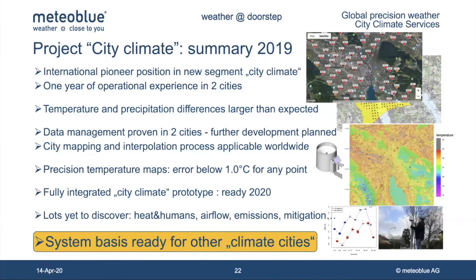We have developed data management systems which catch errors and manage the huge data volumes, and we can map those to the city individual structures quite nicely. Precisions are good, and we have prototypes for those ready in 2020, which we want to start taking to other places so we can confirm the results. So there's a lot still to be discovered, of course.